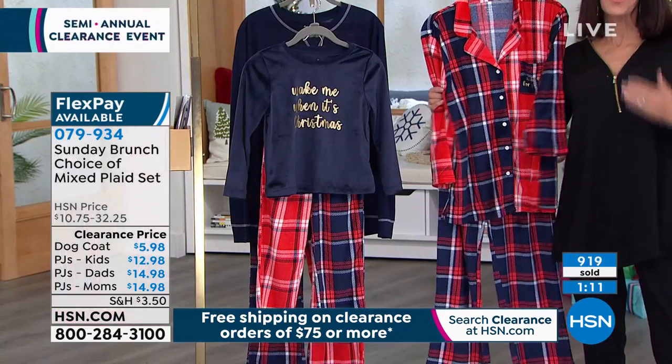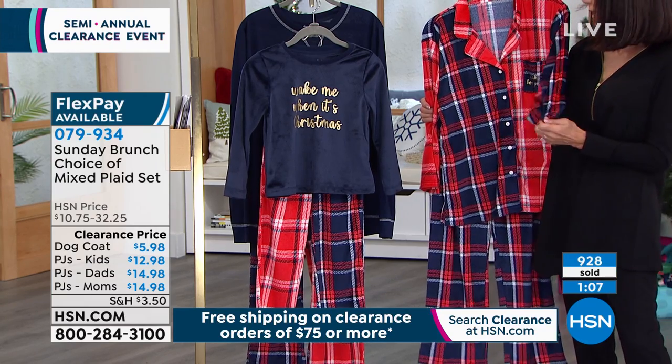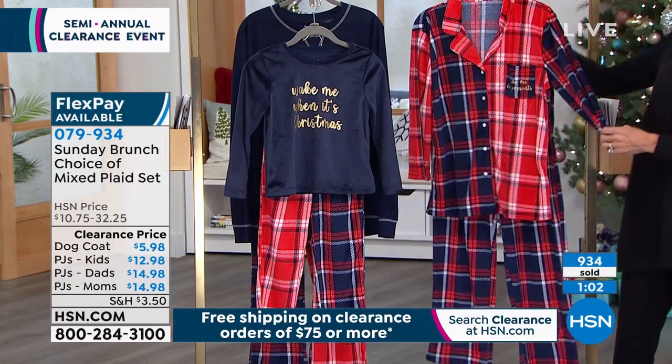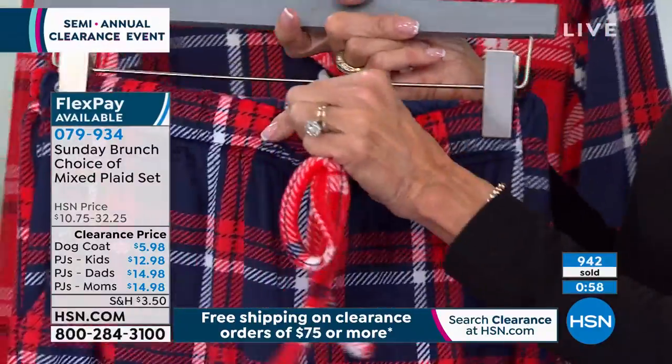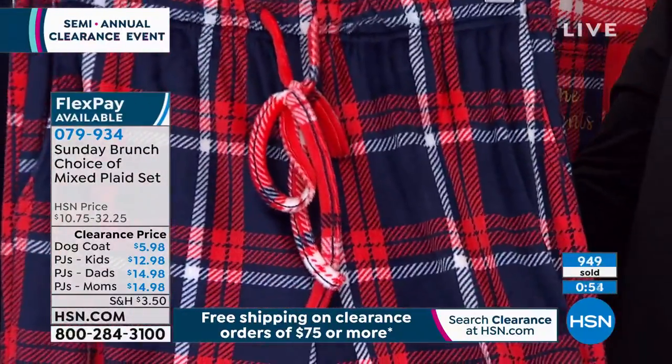And to be able to get them home, try them on, and I love that you have the full return policy to the end of January with every one of these. And again, I wanted to show you the pajama bottom. The pajama bottom has a tie with elastic, so it's completely adjustable.